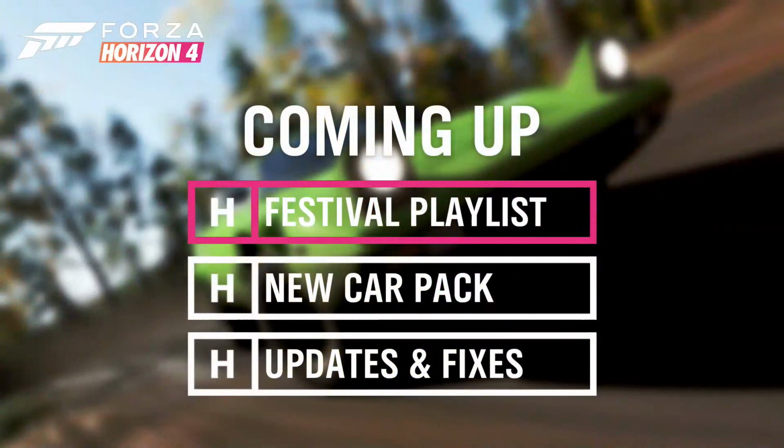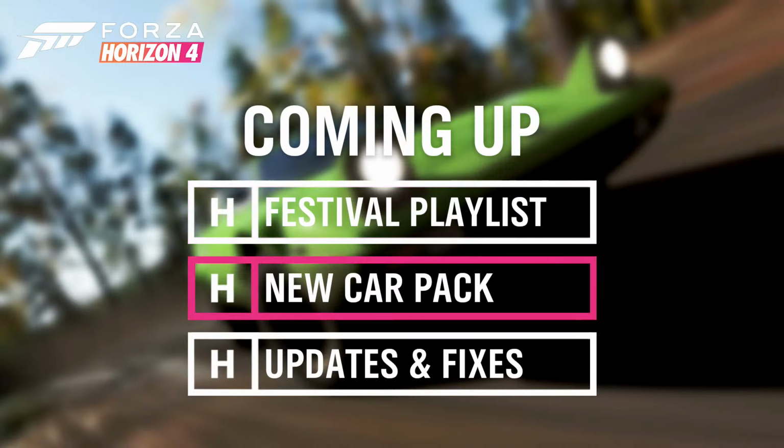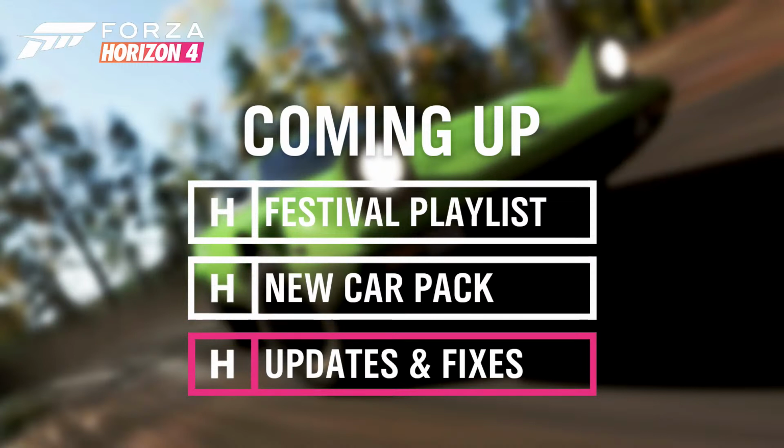Let's take a peep at today's schedule, shall we? So first up, it's the festival playlist. Four more weeks of content are coming your way, and they're absolutely chock-a-block with cars, challenges, and clues to our next item on the schedule. Yes, you can read it right there. We're going to be talking through a brand new car pack that promises to put some heat into your garage collection. And lastly, the all-important updates and fixes coming to Forza Horizon 4 in the future.